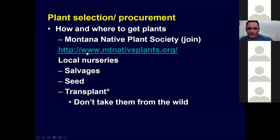So how and where to get plants? Well, I think most of you know very well the Native Plant Society. If you're not a member already, you should certainly become one and get involved with the local chapter and find out about opportunities for plant sales or other things. Local nurseries are, I think, one of the best places. And it's so important to ask the nurseries where their native plant section is, or if they sell native plants, and to show that there's interest.